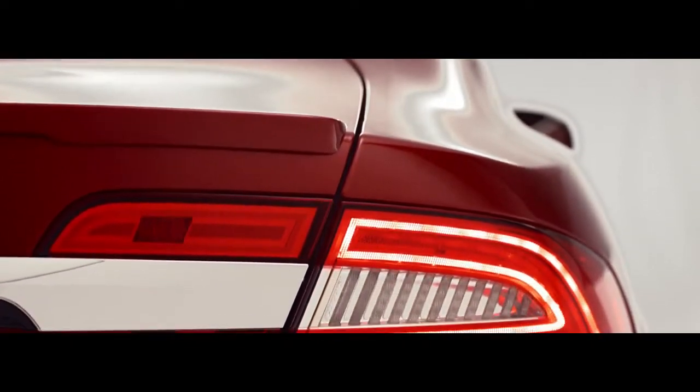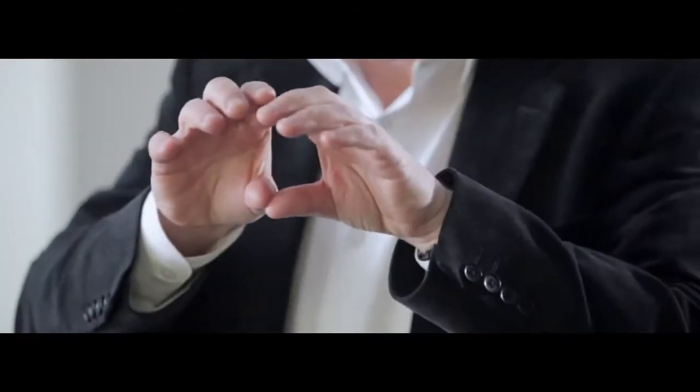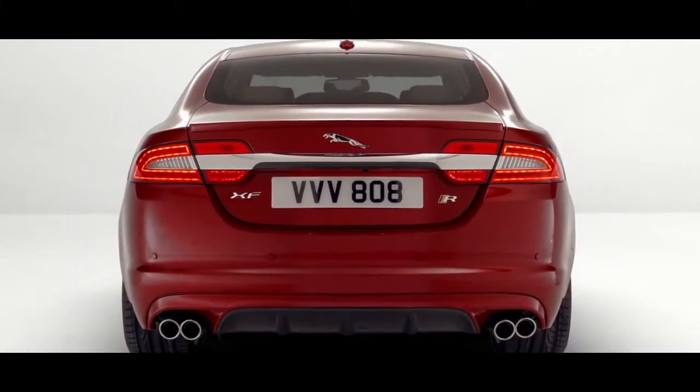We've subtly changed the back of the XF. We've increased the size of the lamps. We've also slimmed up the blade that sits across between the lamps, and that gives the car visually a much wider look to it. We've taken the name Jaguar off because we realise that iconic leaper stands for the car itself. It doesn't need any more than that. So the total graphic itself is much more complete.